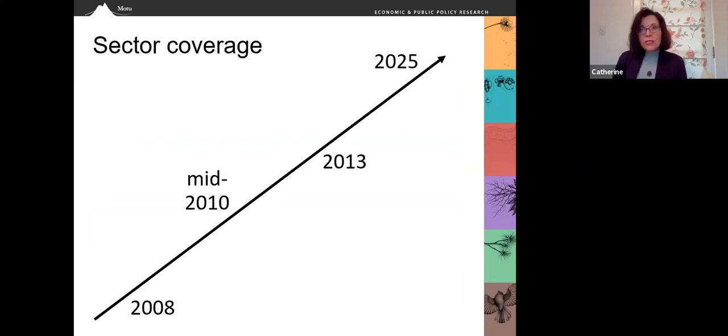So while our system was designed to cover all sectors of the economy, the government recognized that different sectors had different levels of capacity to participate in emissions trading. So we introduced sectors in stages. The first sector to enter was the forestry sector, which came in 2008.